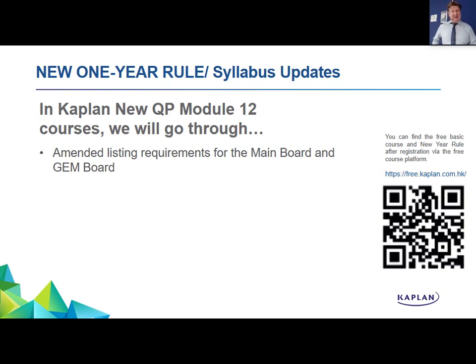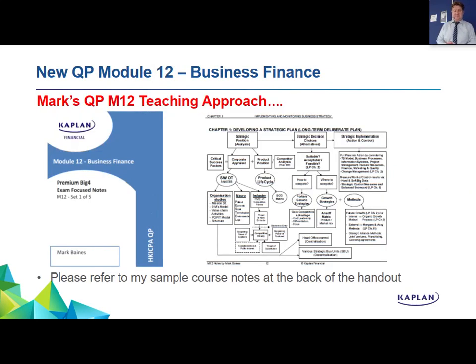Not a lot in Module 12 tends to change. Things like risk management has been the same for many, many years. Setting strategy and strategic models, things like PESTEL, SWOT analysis. These models have been around for many, many years. So these new one-year rules, these are not so crucially important as maybe some of our other modules.